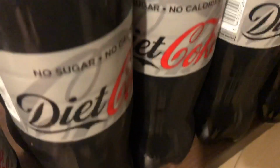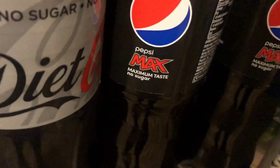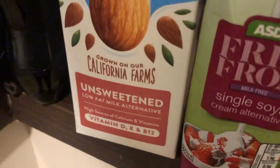Then I got 5 Diet Cokes, and this is the main reason I go to Asda, because it's always on offer there. I got 2 Pepsi Max, one of the almond milks, which is still on offer for £1. This is the single soya. It's like their version of cream. I think it was only 80p. I didn't see the Alpro one, so I just went for the Asda.